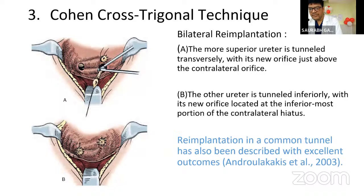Now, we can do a bilateral reimplantation also. The more superior ureter is tunneled transversely with its new orifice just above the contralateral orifice, and the other ureter is tunneled inferiorly with the new orifice located inferiorly to the contralateral hiatus.